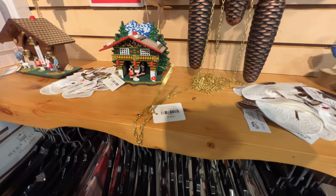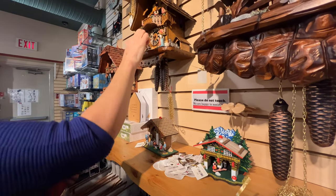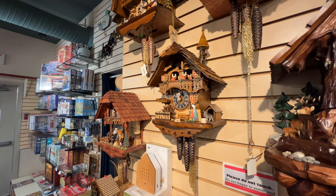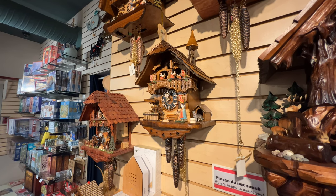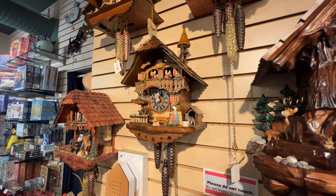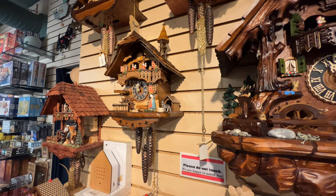Okay. So if it has three cones, it has movement and music on the clock. When we go to the hour, she's pulling the bell, so it'll cuckoo out the hour. And then it's got the dancers and the water wheel on this one. So three cones always has something different, but it's movement and music. Absolutely. If it's two cones, it just cuckoos.